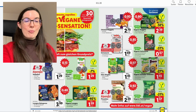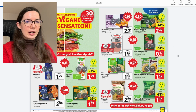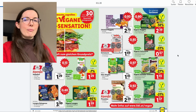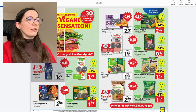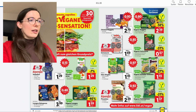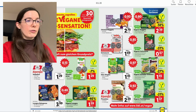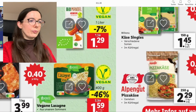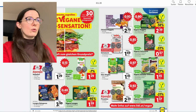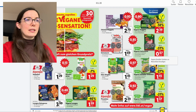And here they have a special marketing hack. They included something different in their flyer, which is not just for this specific sales cycle, but is supposedly applied long term. They have matched the prices of vegan items to the prices of non-vegan options. So 1 liter of milk is 1.29 and 1 liter of almond milk is also 1.29. 1 kilo of lasagna bolognese is 3.99, and this one is only 400 grams, so the price of this one is only 1.59. So if you would buy 1 kilo, you would get almost the same price. There is 1 euro cent difference between the two, and so on and so forth with the chicken nuggets, vegan nuggets, cheese and vegan cheese, and so on.